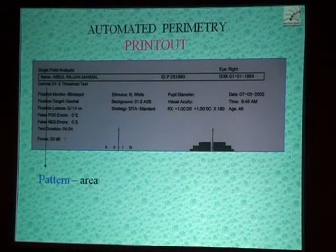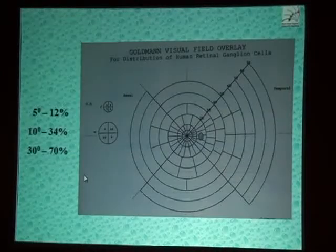The different areas are written here, central or peripheral, and the areas may be 24-2, 30-2, 10-2. You have heard about this. This is the Goldmann visual field overlay, just to find out the ganglion cell distribution from the center of the fovea to the outside. Each enclosed area is 1%.